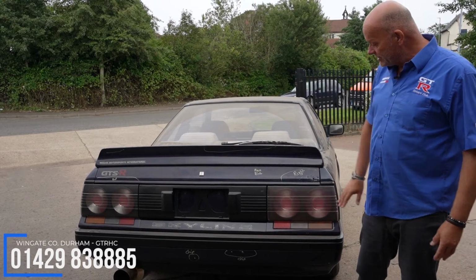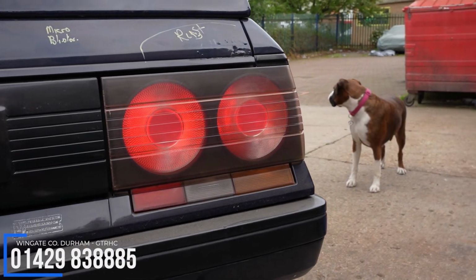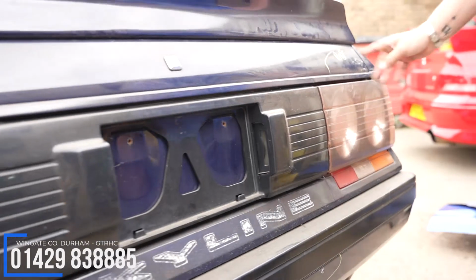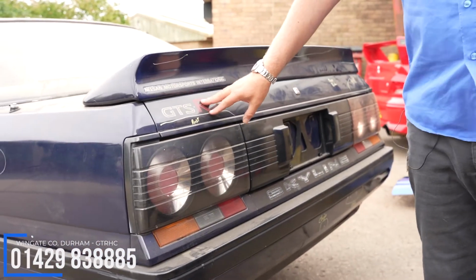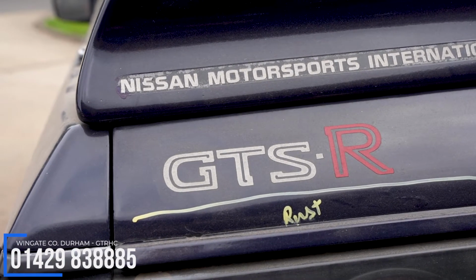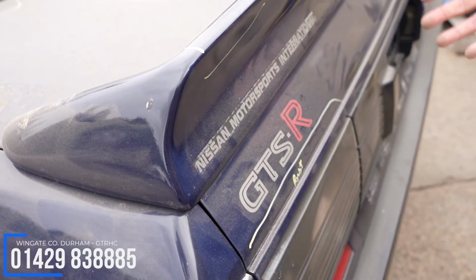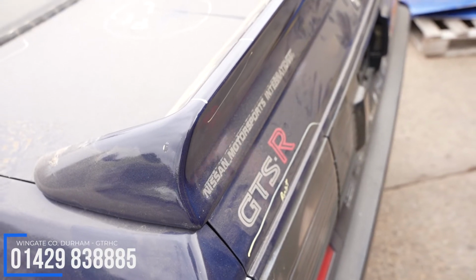What we've got here is those very famous twin rear lights that symbolise the Nissan Skyline, so they've reintroduced those with these plastic covers over it. And then here's the famous R badge that we're talking about, and as I said, manufactured by Nissan Motorsports International. So this was Nissan Europe, not Nissan Japan, who actually designed, engineered and built this vehicle.